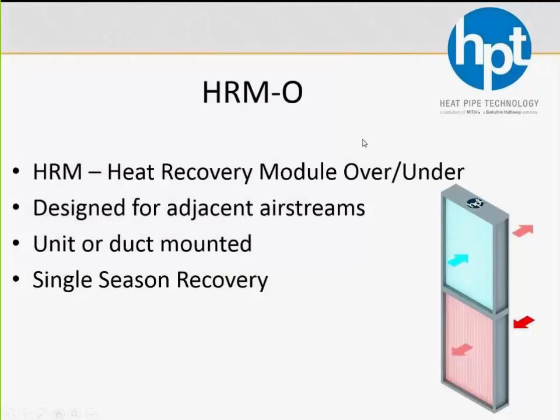Now, one other thing we want to talk about is some regional aspects of heat pipes. There's an HRMO, and it's an over and under heat pipe. It's designed for adjacent air streams, can be unit or duct mounted, and typically it's a single season recovery.